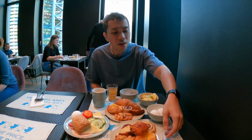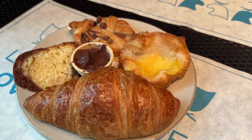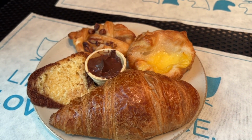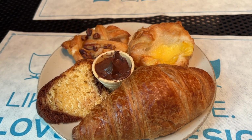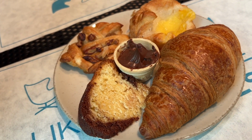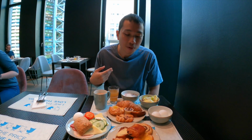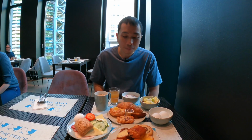And we can move on to talk about the pastries. There's actually quite a lot of pastries, like in this plate here. You can see that there is a Danish pastry. There's also an English kind of marble cake. There's also croissant right over here in this plate. And there are different kinds of spreads, like this is not Nutella, I think it's their version of Nutella. It's a chocolatey kind of spread. There's also jams available. So it's quite good options for the pastries.